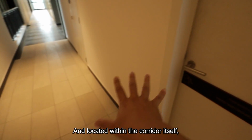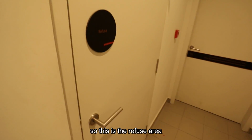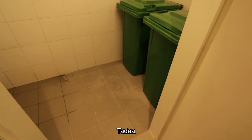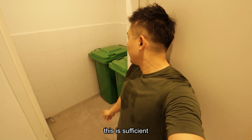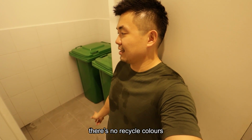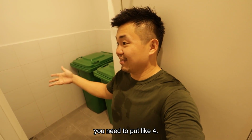And located within the corridor itself, this will be the refuse. Right, so this is the refuse area. Ta-da! I think for 8 units, this is sufficient enough, but there's no recycle colors. Well, if you put recycle ones, then suddenly instead of 2, you need to put like 4.